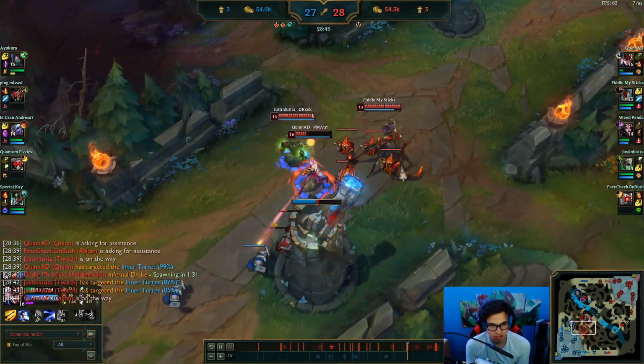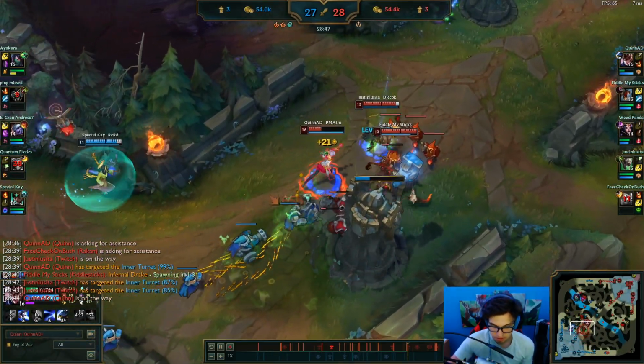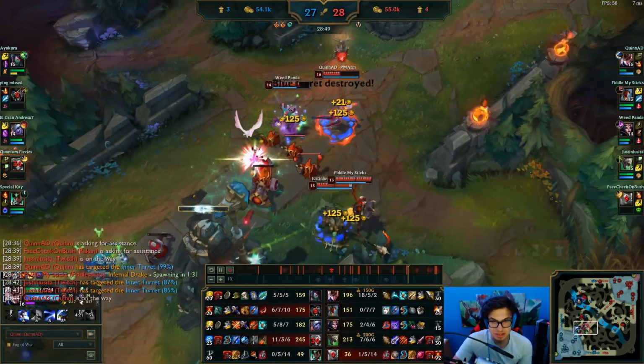So right now we're pushing for our towers, and we're going to try to extend our lead. Twitch is coming back in the game, which is nice.